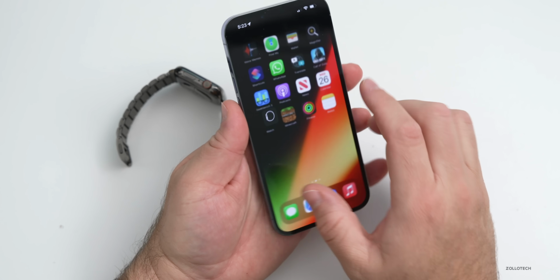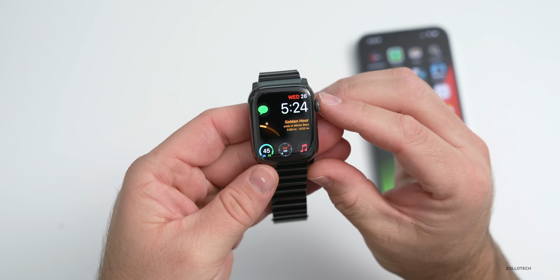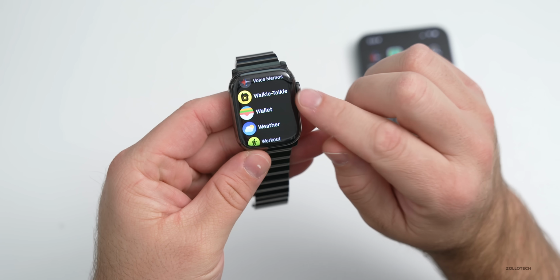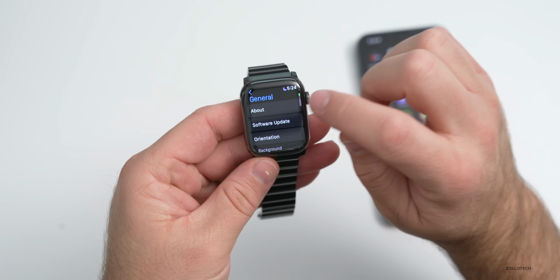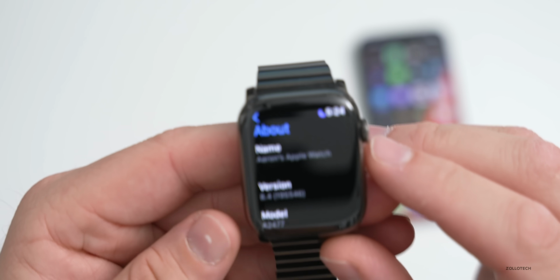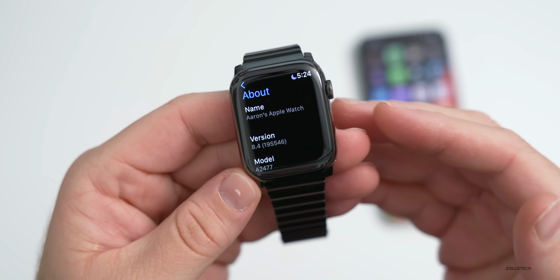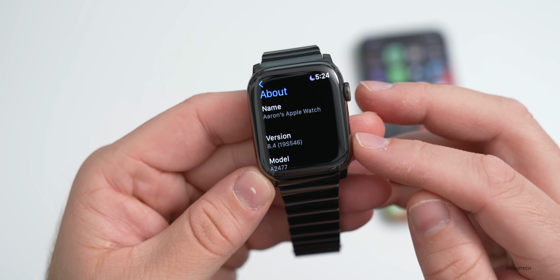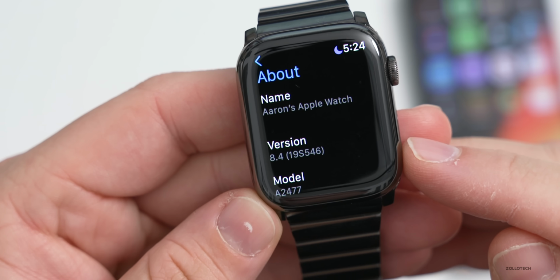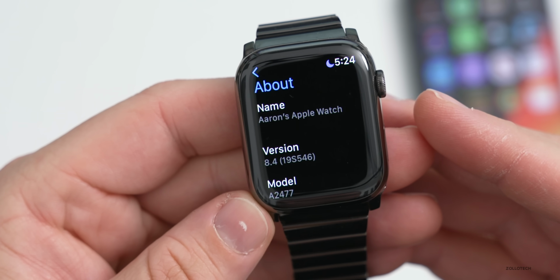Now, as far as what's new in this update, let's go ahead and take a look at the build number and then we'll talk about what's new. So we do that by going to settings. So we'll go to settings on our Apple Watch. Then we go to General, then About. And again, the reason for the build number is to show what version you're on. Like I said before, the RC or release candidate version of 8.4 has the same build number of 19S546. So that tells you you're on the same version as the public release.